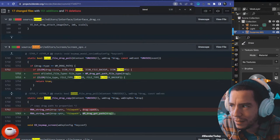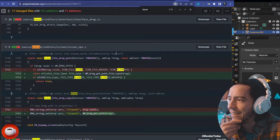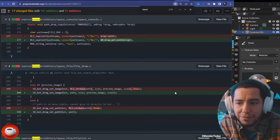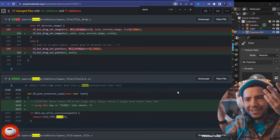So Nathan, if you're watching this, you implemented the PLY. Do you feel inspired to maybe give it a try to see if you can make this work? Get file, drag path, file type, maybe? See if it works with PLY? Because now Blender has it built in, although it's experimental, the PLY importer exporter in C++.